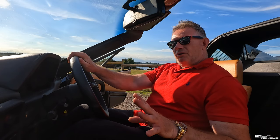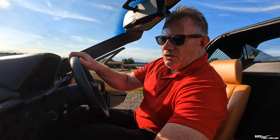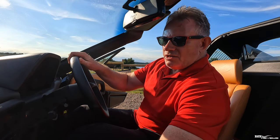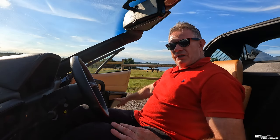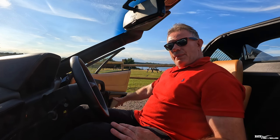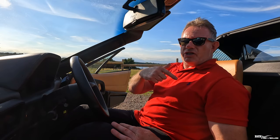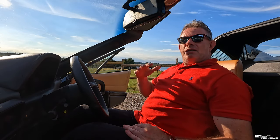So before we check out on the road, just a little bit about storage. You have got some additional storage here. You've got a net here by the side of the center console, but only on the passenger side. And each door card has this section that you can pull out on the side, but it's only a small additional amount of storage. The main storage area is in the rear boot section near the engine and behind the seats.